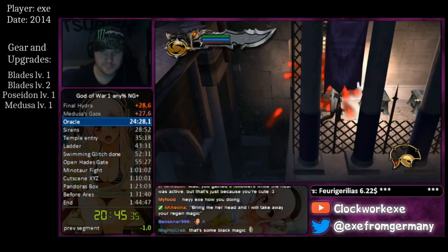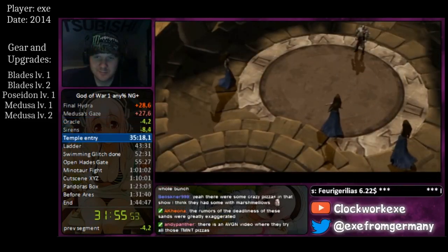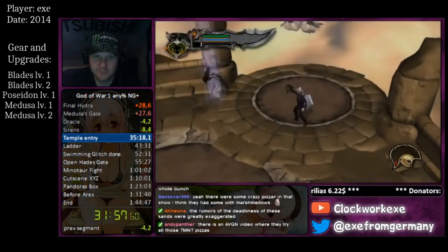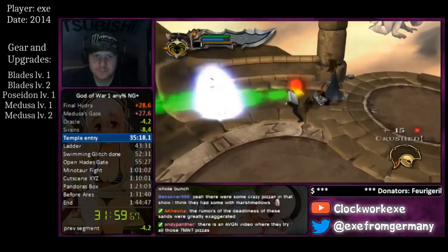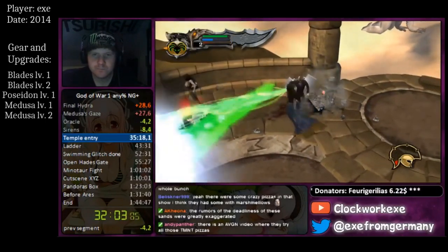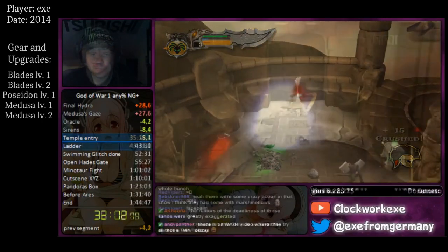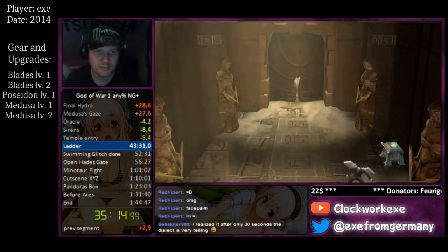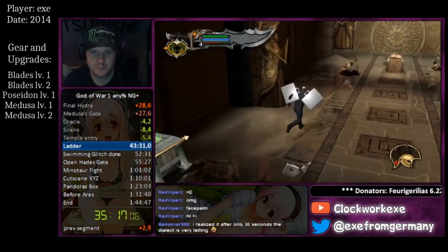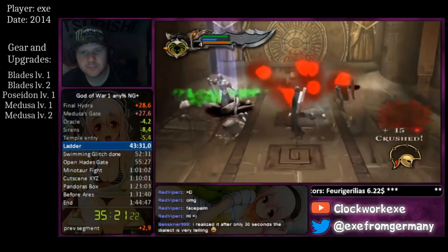EXE managed to gather 3000 red orbs before reaching the desert. He used them to upgrade Medusa's gaze to level 2, since it was one of the most effective ways to deal with the Siren boss fight. This upgrade helped later in Pandora's Temple too, for instance in the Wraith fight that awaited right after stepping into the temple lobby.